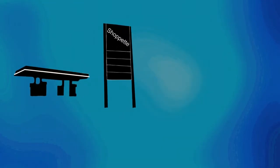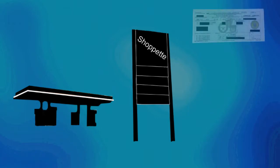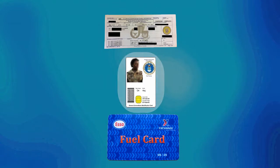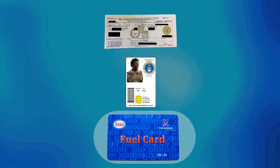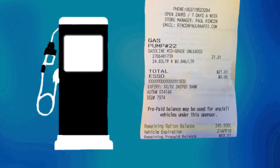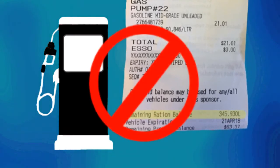To use the card at an on-base gas station, after you've pumped your gas and are ready to pay, bring your registration, ID, and fuel rations card to the cash register. There, the cashier will confirm your name matches the ID card, registration, and the fuel rations card. You will provide an electronic signature to confirm you are the eligible card holder. It is important for you to remember that you are responsible for knowing how many liters of fuel you still have for the month. Pumping above your limit is prohibited.